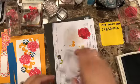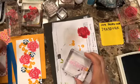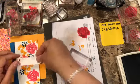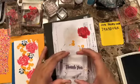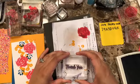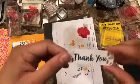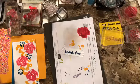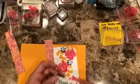I'm going to use, I think I have all my blocks used, so I'm just going to use this one. And so I think this one will be nice if I put it in blue. Yes, I think it will look nice if I do it in blue. There we go. And again, I love those stitches around it. So it looks really dark right now, but it will be a little bit clearer as it dries. So now let's just go ahead and put this together.